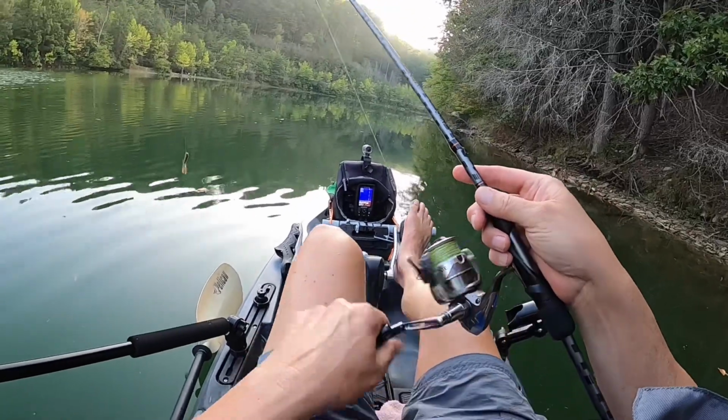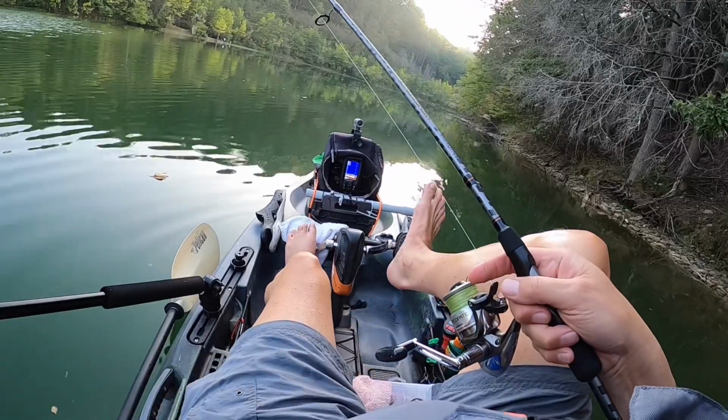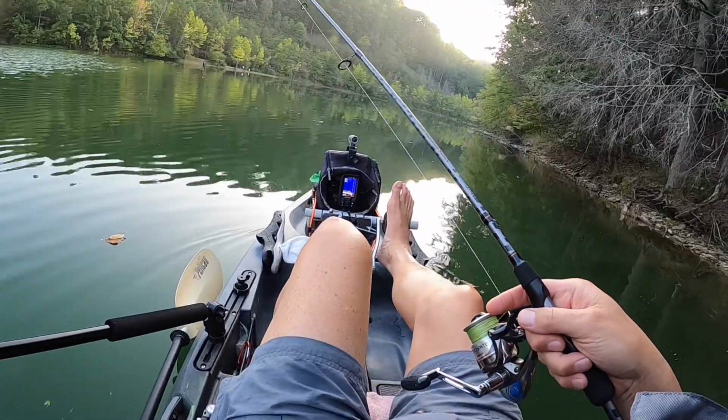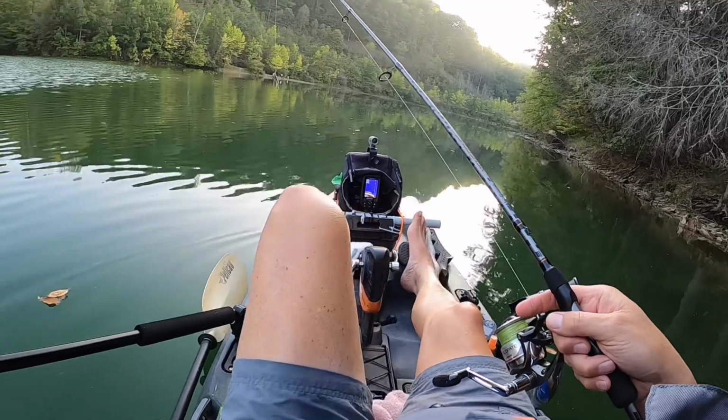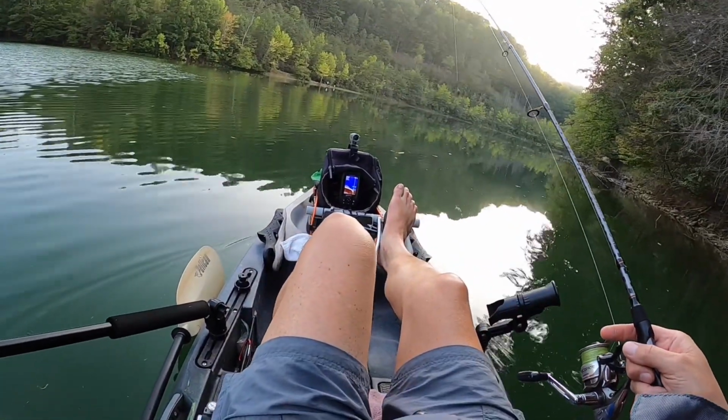So if you've ever tried a stupid tube, I only caught a couple fish on them this year, but it's something I really like the look of, and I like the way that it works in the water. Just a matter of finding some fish to bite it. So just something I'm doing now, something different anyway, trying to.